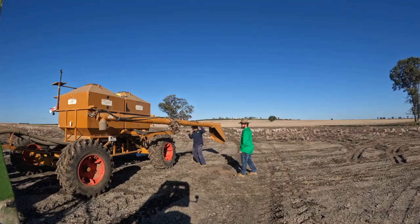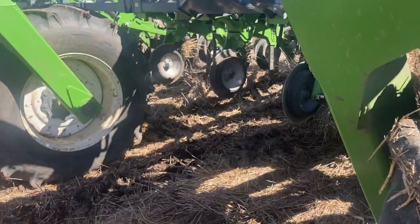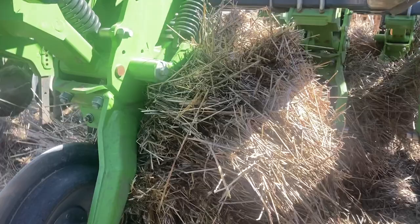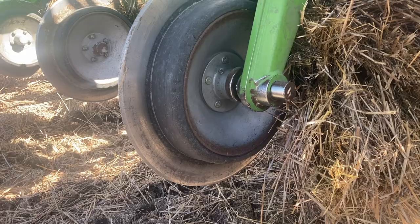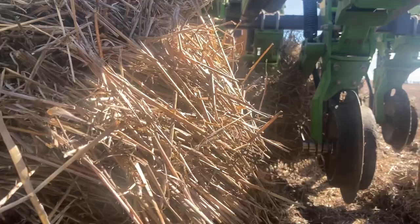Well, guys, another day, more fun. You can see here we've got a bit of a blockage. Now, this is what happens when you have good yielding crops the previous year, you end up with a lot of stubble to deal with. The easy way out is just to light it up, but I think at this stage it's just a section here that's causing a few issues. So I don't think we need to do that just yet, but if it keeps happening, we may have to. Jammed in good.